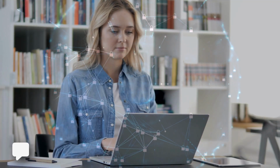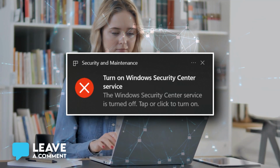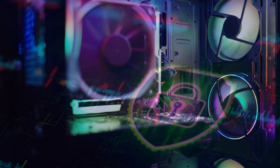Is your Windows 11 showing the Windows Security Center service is turned off or missing error? If your PC's security features aren't working properly, don't worry. We have got the fix.